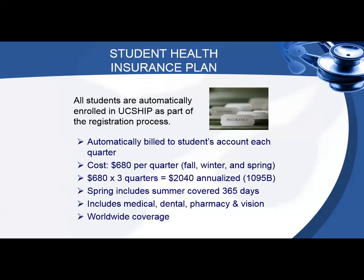The students are required as enrollees to UC San Diego to have comprehensive insurance that covers them for outpatient care, inpatient care, mental health needs, emergency room services, and pharmacy coverage. As an enrollee of UCSD, you will be automatically charged in the registration process for a health fee. That will be $680 starting in the fall. It's billed to you quarterly through the registration fees. If you look at it on an annualized basis, it's $2,040 a year.